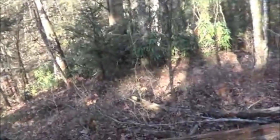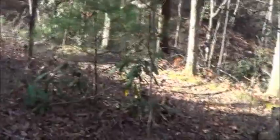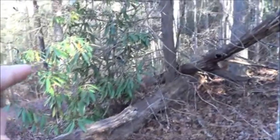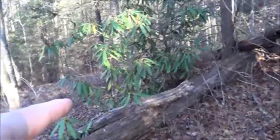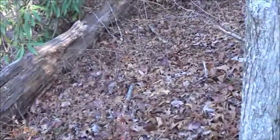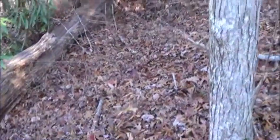And so I'm about 20 feet off the trail. Right here's the main trail, and I came up through here. I looked over here. You notice this fallen tree here and that small rhododendron or laurel. And then I noticed an extremely large bed, a depression.